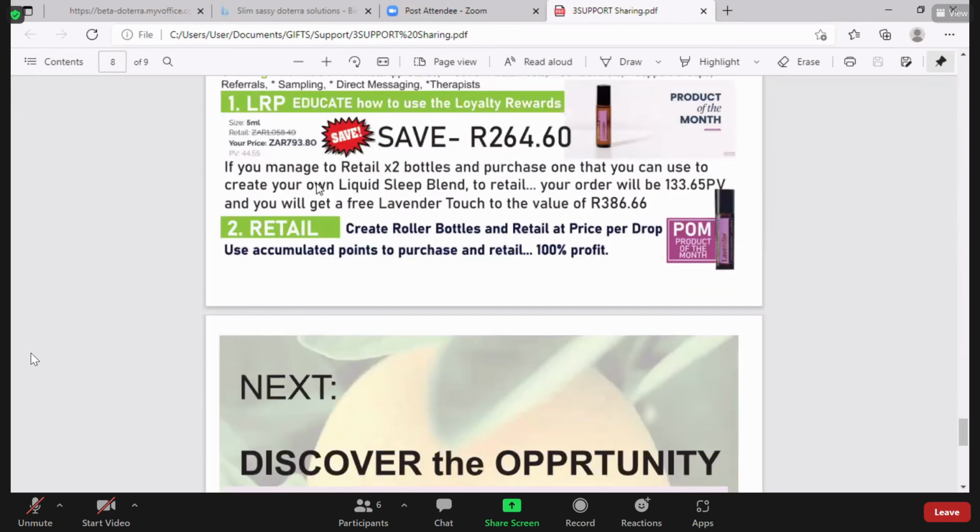Say, for instance, if I buy the Roman Chamomile at the 10% discounted price, I can get roller bottles for 10 or 15 Rand, and I add 6 to 12 drops of Roman Chamomile with fractionated coconut oil, and I sell it at 100 Rand for people with sleeplessness. Or I create a blend with lavender, frankincense, and Roman Chamomile, and I sell it for 150 Rand. Sell 4 or 5 or 10 of those, and you've got enough money to buy products with.